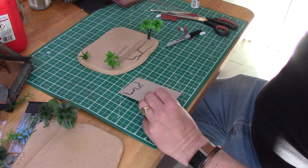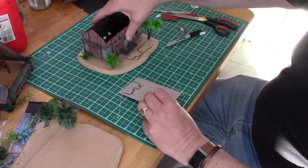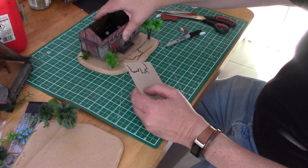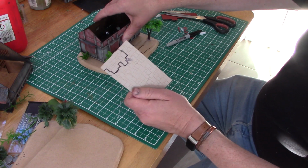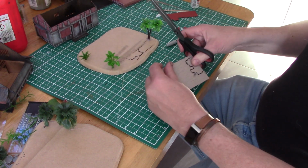The building obviously at this stage is not stuck down because we're going to paint a lot of this stuff while they're on the base. But nevertheless, keeping the building to hand and the base, using it as a template, saves a lot of fiddling, measuring and nonsense like millimetres. So right, I'll get on with this.